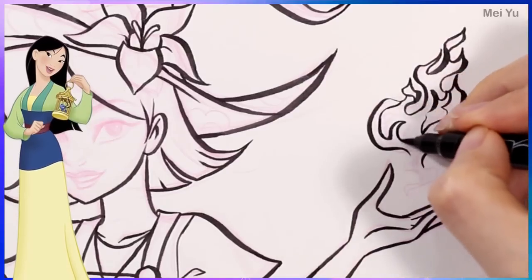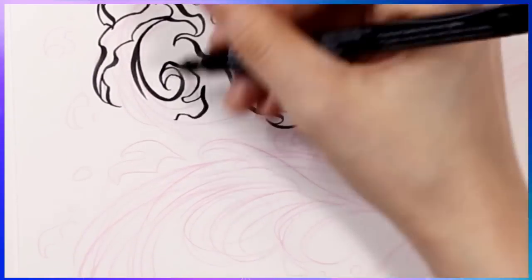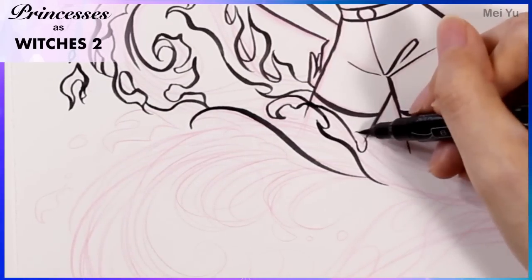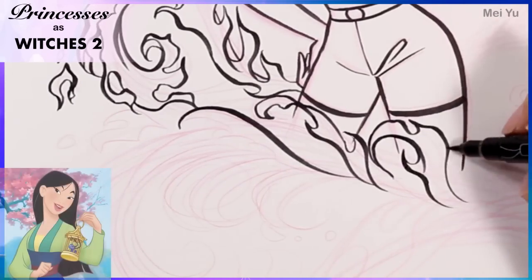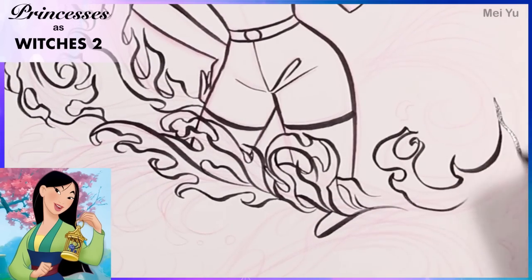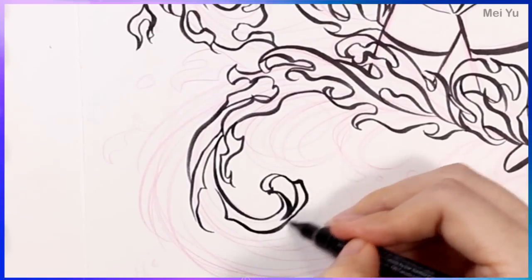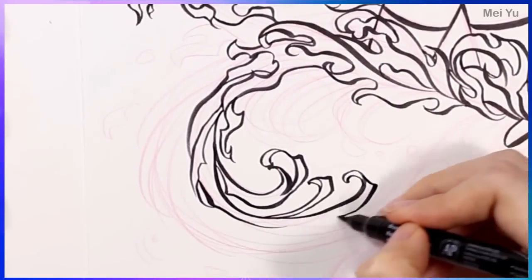Okay, now it's time for her wicked spell. So I was thinking, Mulan, she has her dragon Mushu, and he can breathe fire, right? So what if Mulan was a witch that had fire spells? And I really like this where I have these flame tails just kind of swooshing all over and around her underneath, or maybe she could be appearing out of these flames in some kind of spell. So I thought that was kind of haunting and very cool. Or wait, I meant hot.